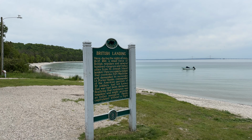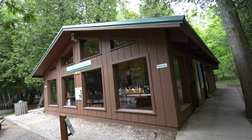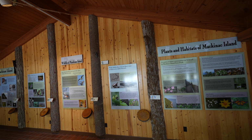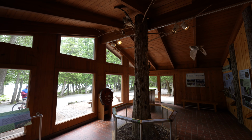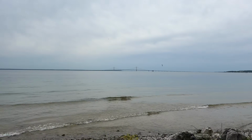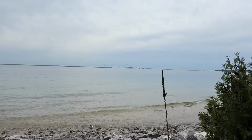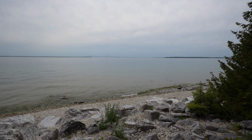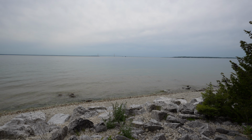Once you make it around to the British landing area, there's actually a small nature center that you can go in if you want to see more exhibits about the plant life and wildlife on Mackinac Island. If you stop here, there's also bathrooms, and there's a place where you can get a drink. We didn't spend a lot of time there because of the mosquitoes, and we just kept biking on. Just in case you were wondering, there's no sandy beaches, but there's lots of rocky beaches if you want to sit or even jump in the water.